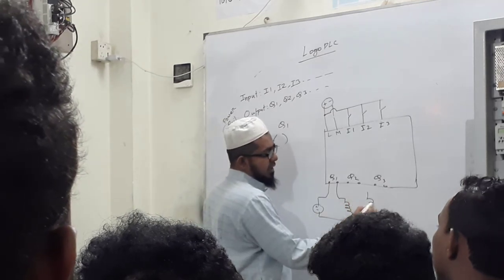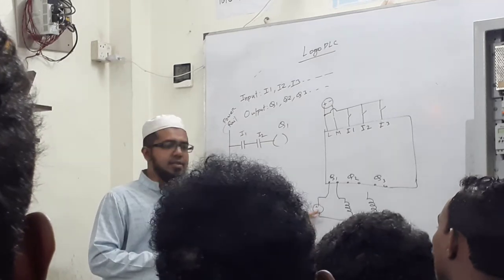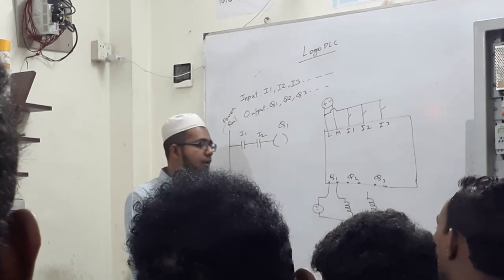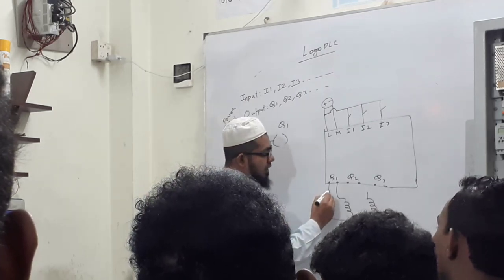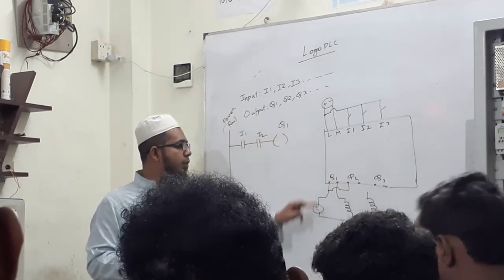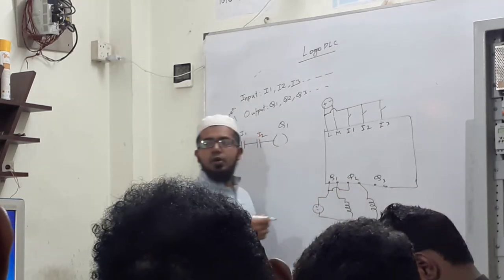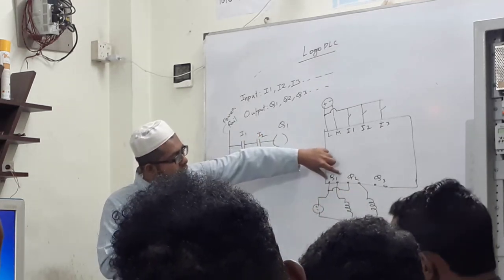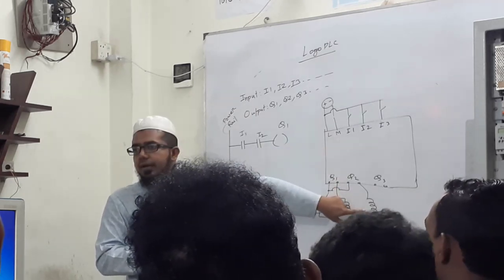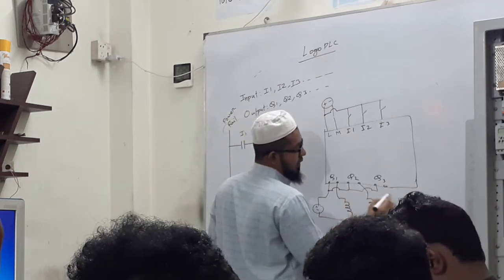And I am connecting the second load. What can I do? I can short the minus, right? This negative I can short with the previous one. And for this positive one, I can make it like this. What is the connection? I am giving the positive power here and here. So now I am giving power from here. So what will happen? If I turn on the Q1, this will get power. If I turn on the Q2, this will get power. Clear? Same way I can give the Q3.